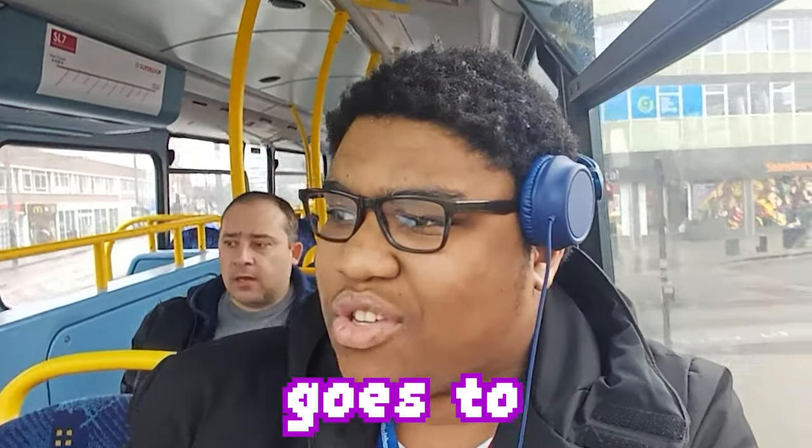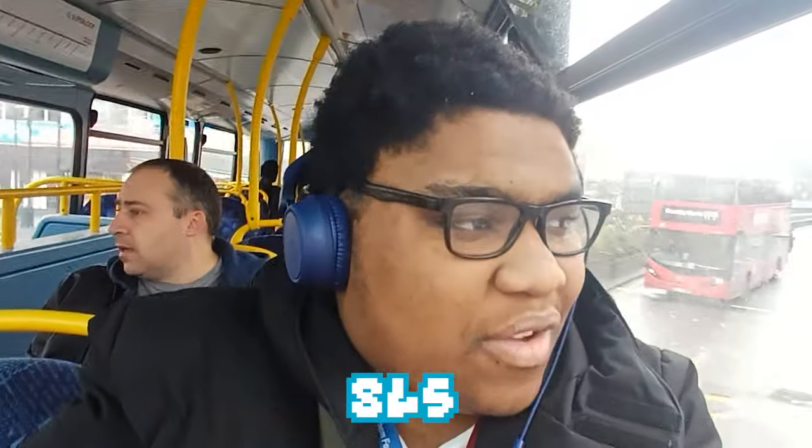OMG. If the SL7 goes to West Croydon and the SL5 starts at Croydon Town Centre, oh my god, that means I have to make a runner for it. And it's not that I can use the tram anyway, because that's forbidden in this challenge. Right, I need to make a run up.